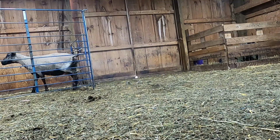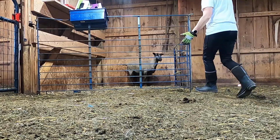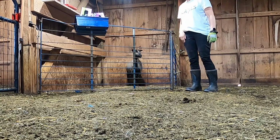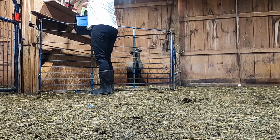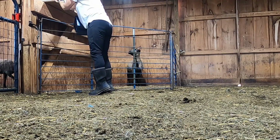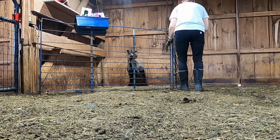Now look at her, how nicely she just walks right in there. That was totally unplanned. And since she decided to go in there, I closed it up, and then I still need to go up to get the straw. So here I'm looking for something to tie the pen just temporarily so I don't have to deal with the pin, so that she doesn't get out while I leave her to go with the straw.